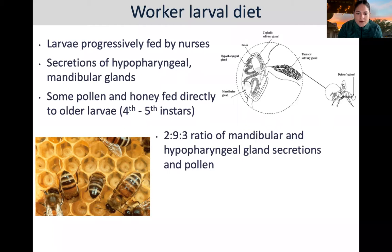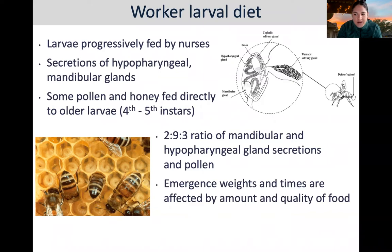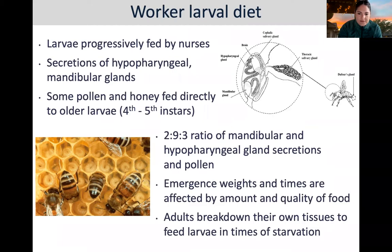Brood food for workers has a ratio of 2 to 9 to 3 of mandibular and hypopharyngeal gland secretions and pollen. That's roughly the secretion content for brood food. The emergence weights and times for worker larvae are affected by the amount and quality of the food they receive. So adults break down their own tissue to feed the larvae in times of starvation.